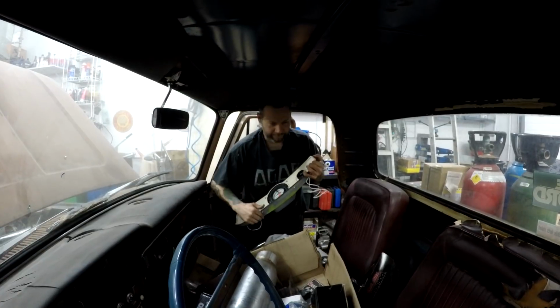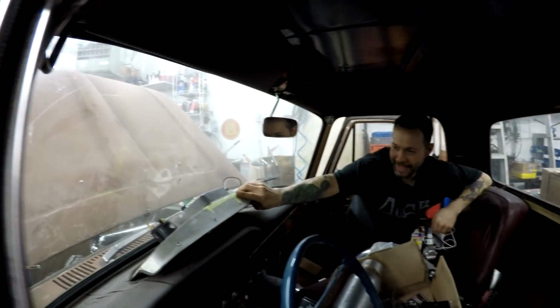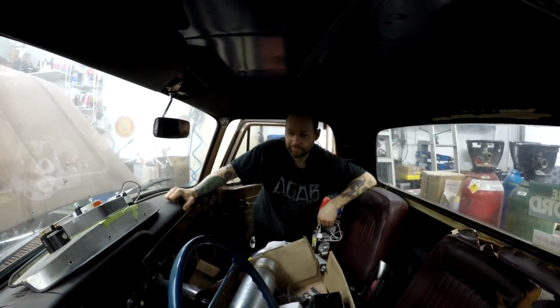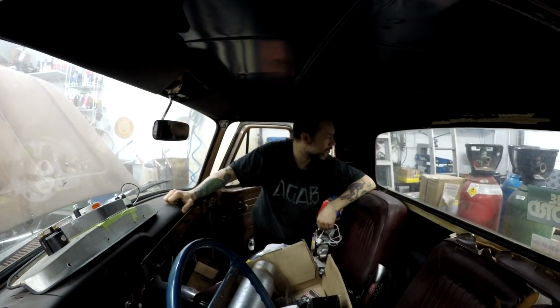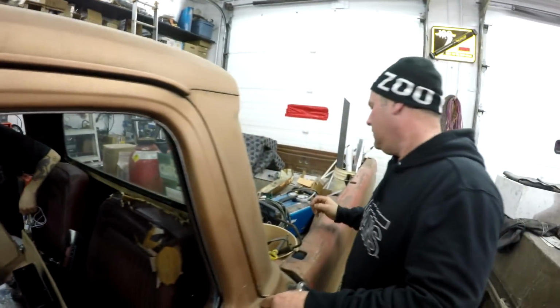I was going to keep the fuel gauge, but then I got the fuel cell from you guys on that trade, and it doesn't have a fuel sender, so screw that. I'll just get a jerry can and carry it around. I was going to say, you've got a giant box. You can put an extra gas can back there.